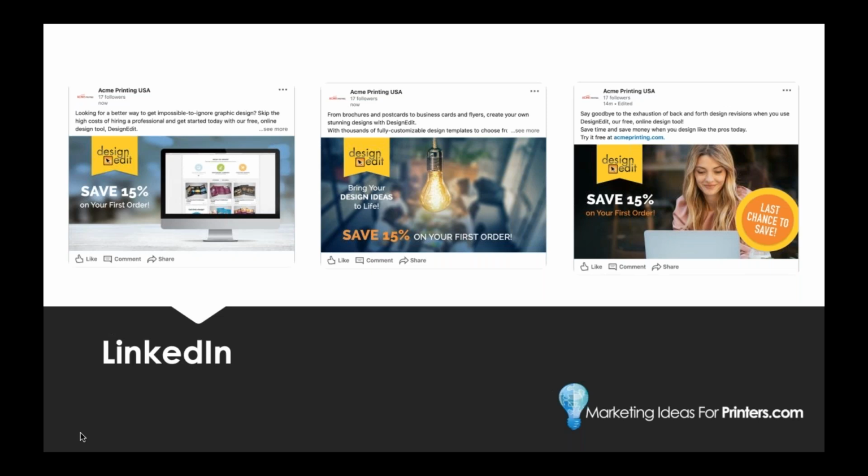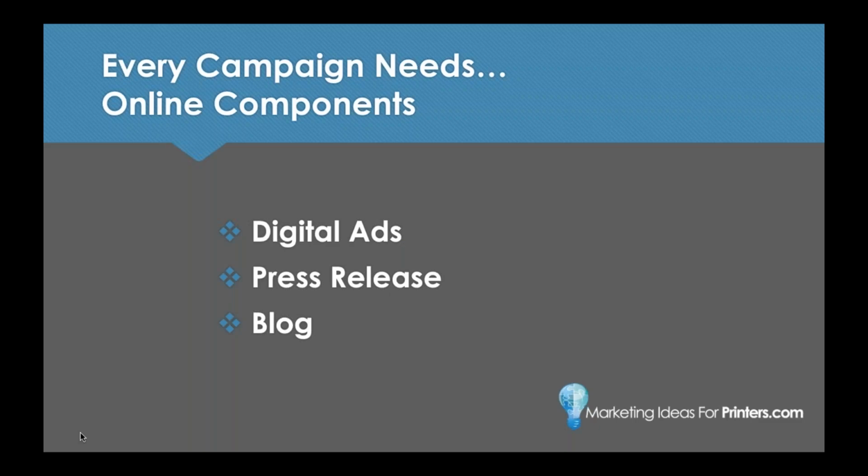Here's another thing, just a side note. If I follow your social media page on Facebook, I'm going to like it every time I see it, because I know that the more I like our printers' posts, the more engagement they'll get, and then it'll help get it in front of the eyes of your print buyers.